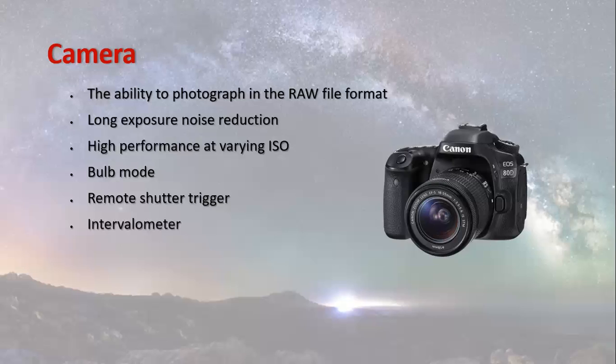If you're wanting to take a lot of pictures, consider getting an intervalometer. That will allow you to do some programming within that device and have it run the camera through a series of images. So that's a nice addition. It can also be used as your remote shutter.